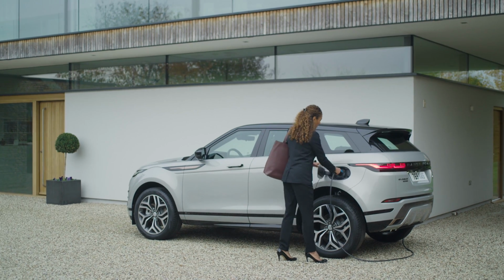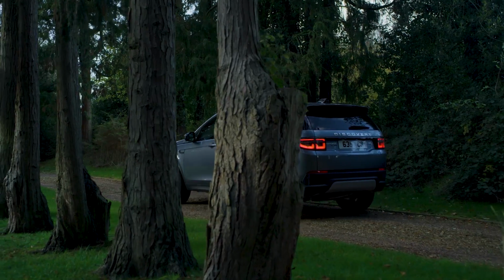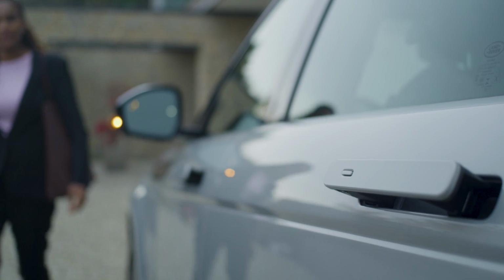Both of these cars are available to order now, and they are arguably as important as the new Defender in terms of sales, because they're targeted at the lucrative fleet markets. So let's start with the Evoque P300e.